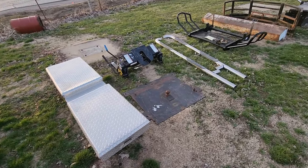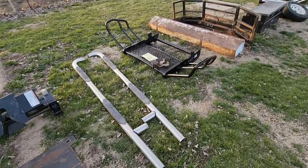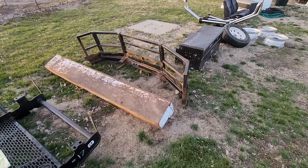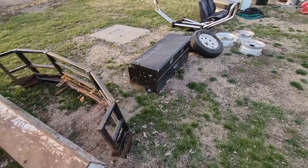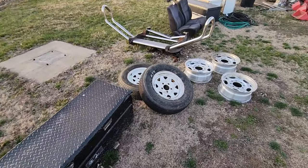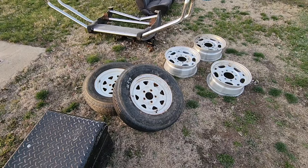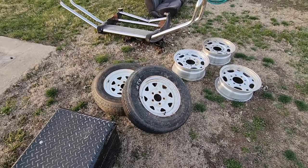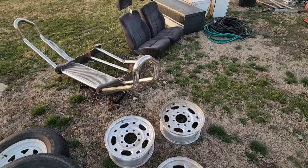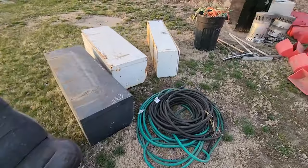You got a toolbox, fifth wheels, side steps, nice big cow catching bumper there, a couple of them, big side box. This is a box for the back of your pickup as well. Here's a couple spare tires I'll look at. Five lug, might be able to use those. They're pretty expensive at Tractor Supply. Another cow catcher, a little bent. Bucket seats, more boxes.